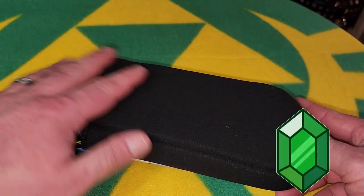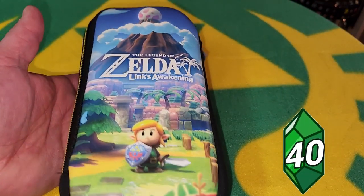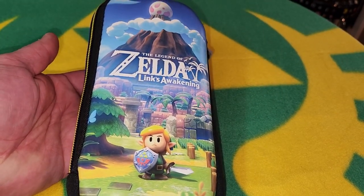And then last for this video, we're going to take a look at the Legend of Zelda Link's Awakening Nintendo Switch case. It's a Switch Lite case, specifically for the Switch Lite, so don't try to put your OG Switch in there because it's not going to fit. Now, this is a more cloth case. It's got this cover to it. It's almost like that plastic that always freaks me out.